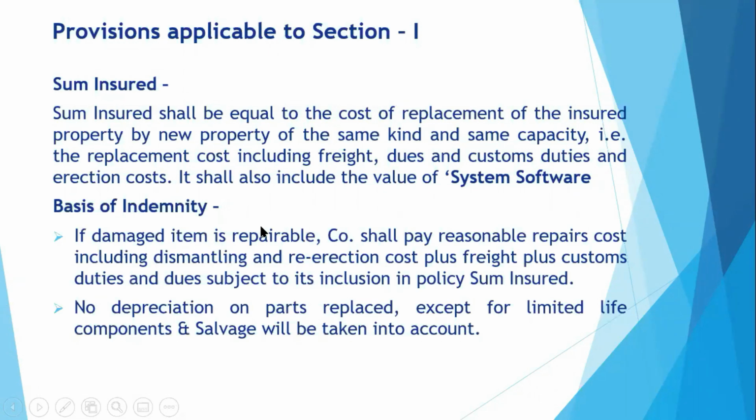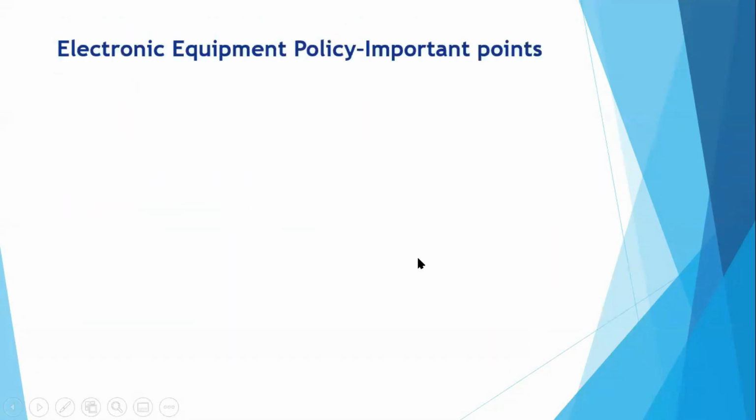Now, basis of indemnity, again, two things. If it is repairable, meaning repair is possible, then the company will pay the repair cost plus your freight, custom duty, and all that. And no depreciation, except for limited life components. Salvage will be taken into account. So the terms and conditions are now similar to MBD.